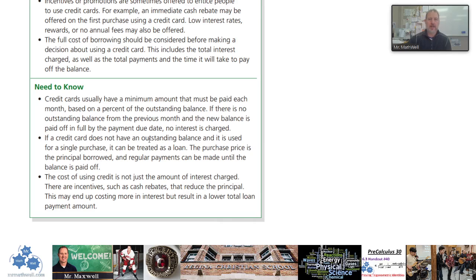If a credit card does not have an outstanding balance and it is used for a single purchase, it can be treated like a loan. The purchase price is the principal. The regular payments can be made until the balance is paid off. So the nice thing about credit cards in our calculations is that it's really the same as a loan, okay? The cost of using credit is not just the amount of interest. There are incentives, cash rebates that reduce the principal. This may end up costing more in interest, but result in a lower total loan payment amount.